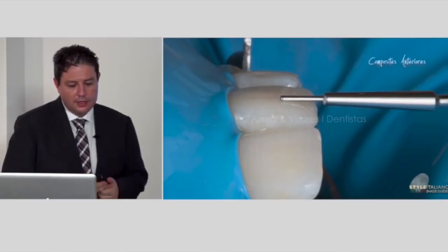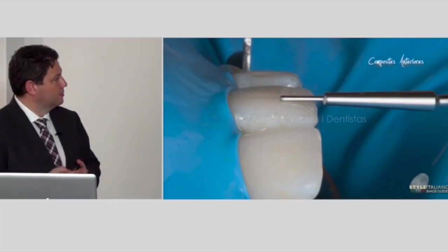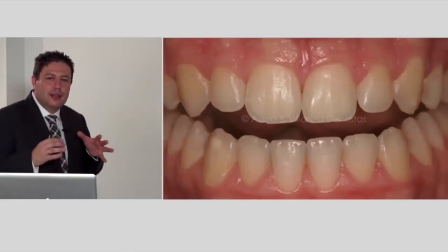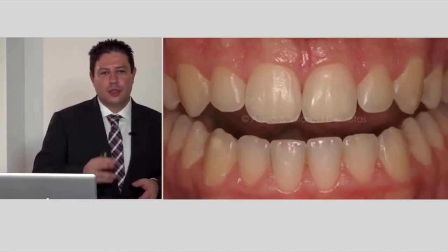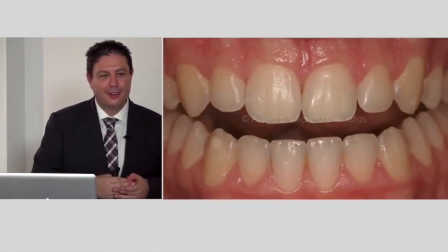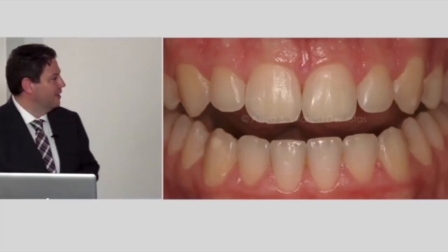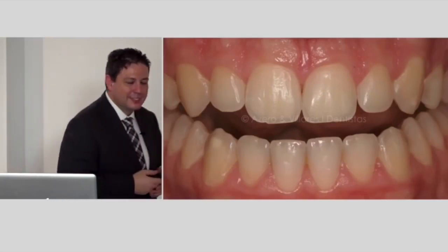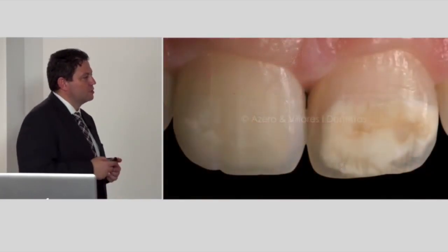About anterior composite, that is what we're going to talk about now. The most important thing is that we want a material that disappears in our mouth. We don't want everybody to say, hey, you have a restoration there, and it's this brand. No, we need something that disappears in the mouth of our patients. This is how it was prior.